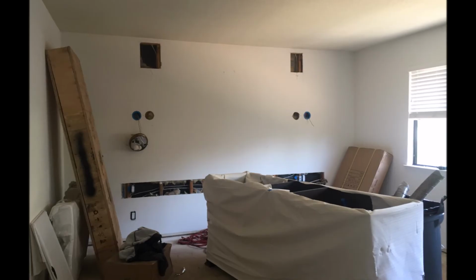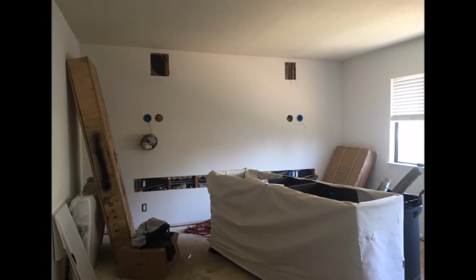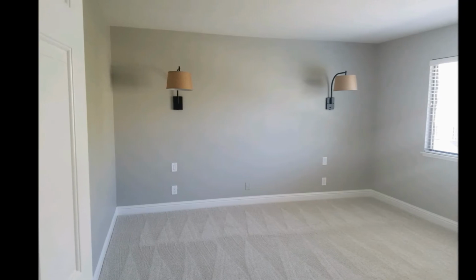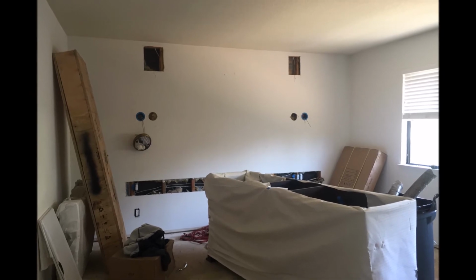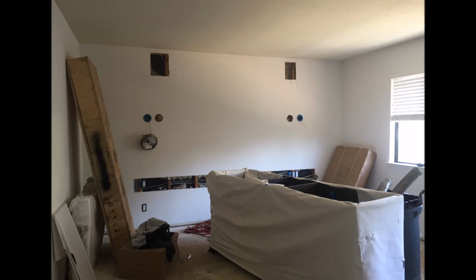Moving on to the master bedroom and bath. This is the bed wall. We were installing wall sconces on this wall, and I had it all mapped out specifically with the size of the bed and the light fixtures in mind, but the extra holes are because somebody else decided that they were going to create their own design. No. That's not how it works.